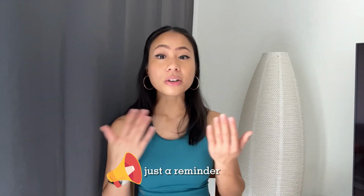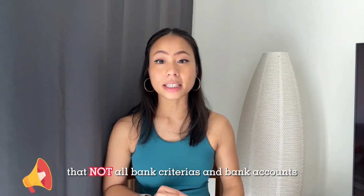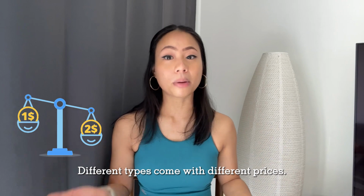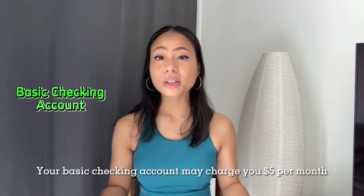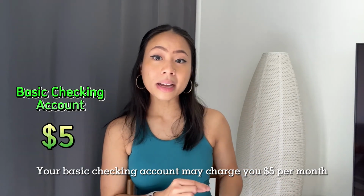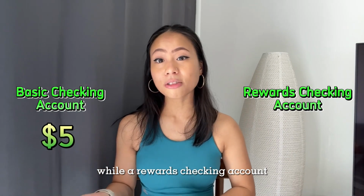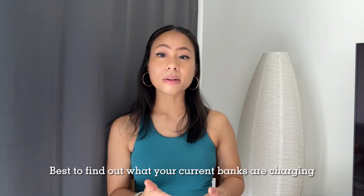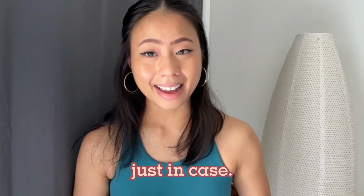But of course, just a reminder that not all bank criteria and bank accounts are the same. Different types come with different prices. Your basic checking account may charge you $5 per month, while a rewards checking account may charge you $12 per month. Best you find out what your current banks are charging, just in case.